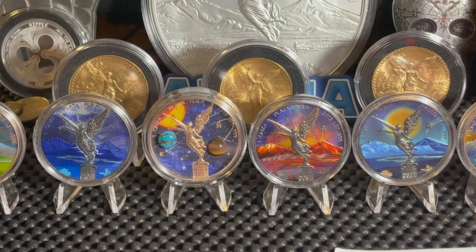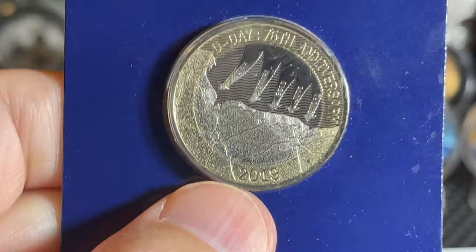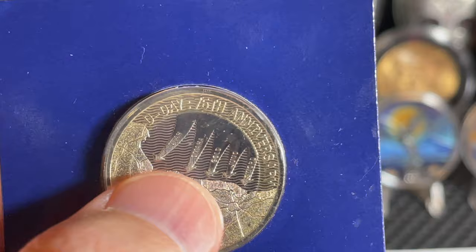This is the one that has to do with, so this is 2 pounds, change checker, and this is the beaches of Normandy. Okay, so this is pretty awesome. Look at this. This is the D-Day landings, 75th anniversary, and it shows the names of the beaches. You got, looks like Utah, Sword, Gold, Juno, and, what was it? Sword, Juno.